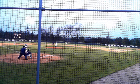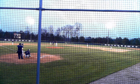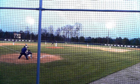In the 6th inning. Pitch comes in. Ball 2. 2 balls, 1 strike. Trying to keep it away from him, down and away. So 2 balls, 1 strike here. We're in the 6th inning here at Hiram Hornet baseball field.